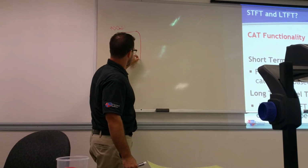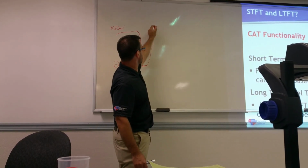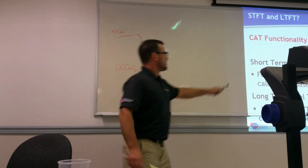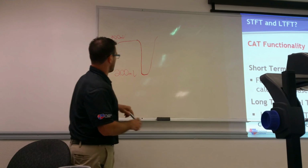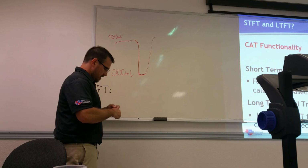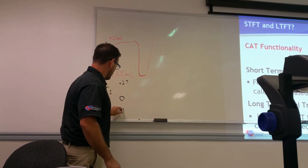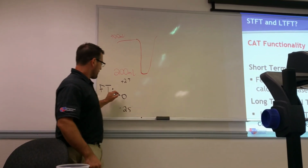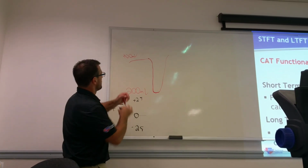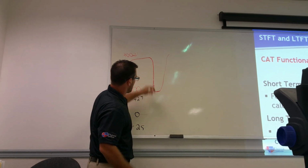So the O2 sensor does this when it sees a lean mixture, and it does this when it sees a rich mixture. Fuel trim is that corrective factor. Short-term fuel trim is a correction to this. So what happens is this. If this is fuel trim here, and this is 0, and this is positive 25, and this is negative 25, I'll get out of the way here in a second. We start off here as this oxygen sensor starts to trend down. Let's say it gets to around 200 millivolts here.